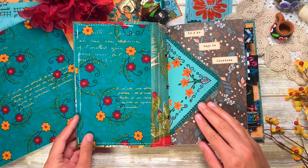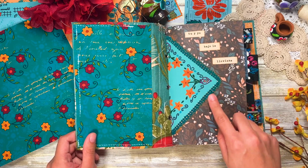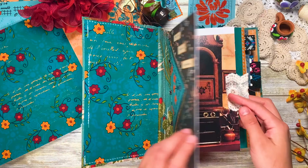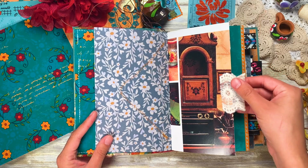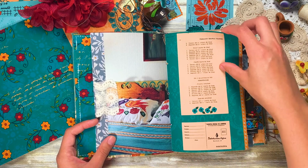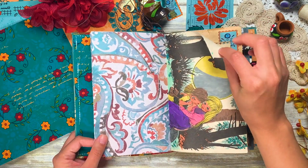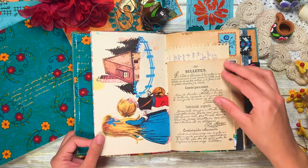So here are the pages for this journal. Tú y yo bajo la llovizna translates to you and I under the drizzle. And then I have this cute digital doily that I stitched on here for a more realistic look. And a lot of the pages featured in these journals are scrapbook pattern papers and book pages with that Mexican home decor that really inspired the color theme of this collection. And we have some vintage children's book page with kind of a spooky illustration to go with this fall theme.